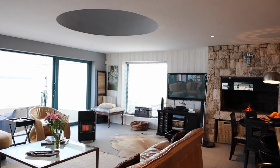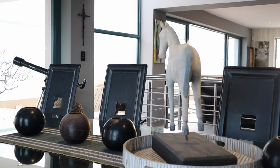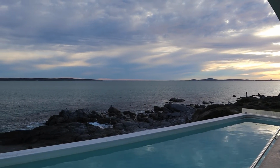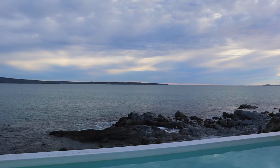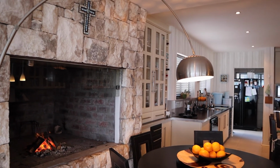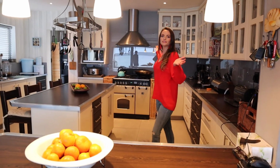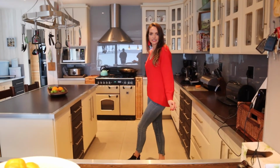Of the mansion. It's beautiful and spacious. I love the fact that the sliding doors can open up and you have the stunning panoramic view of the ocean. This is the beautiful French Provence kitchen.